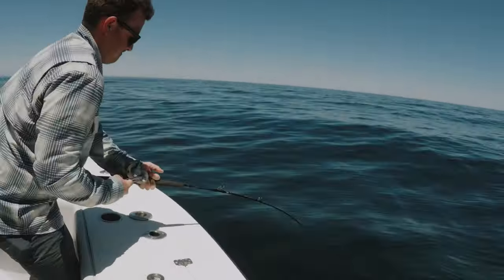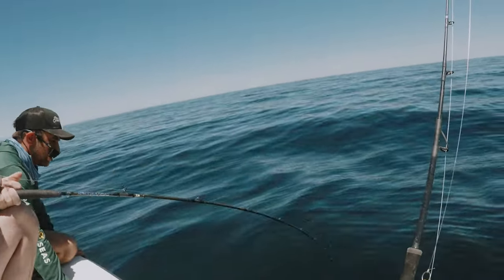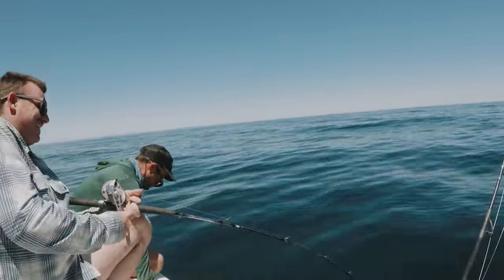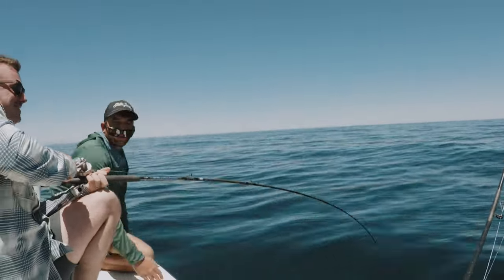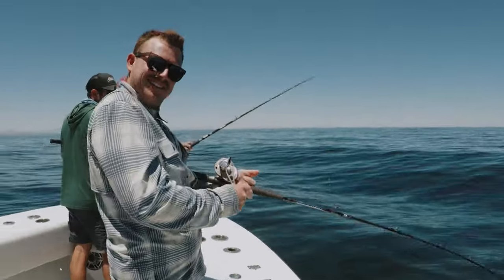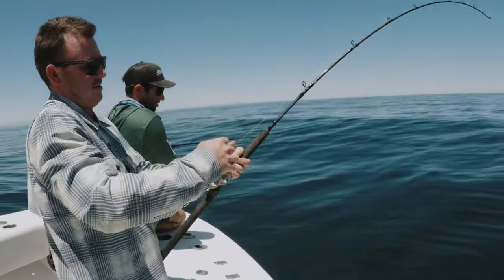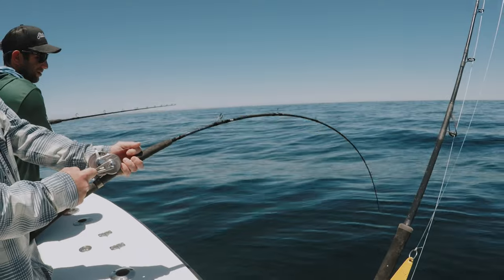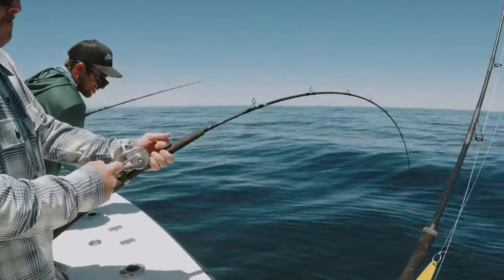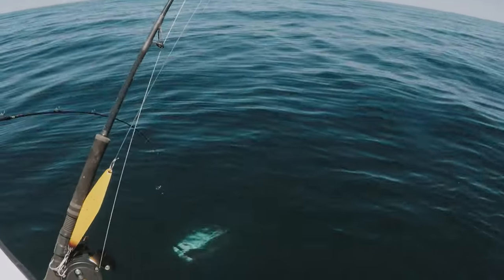I think it looks pretty yellowed out. How's that bend, dude? Big bend. It hasn't been a steady thumping. It's been a steady thumping, dude. I think it's definitely a bigger yellow. It's got those thumps. Smoking me. You going cold sniper? Big yellowtail.